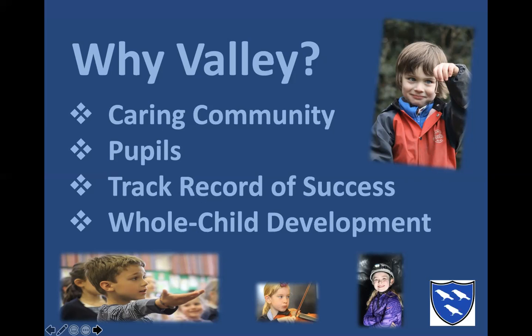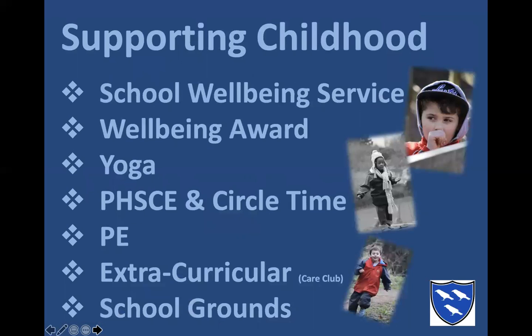But it's not just the academic performance that we concentrate on, it is that whole child development, so that we try and make sure there is something for everyone here at Valley. We can't escape the headlines that we hear from time to time in recent years about childhood and how complicated it has become. So as a school, I just want to share with you what we do to try and make sure that the children are happy, because happy children learn best. And I just want to go through on this slide some of the things that we do as a school to support childhood, to make sure there is that balance of being a young child and striving for academic excellence.